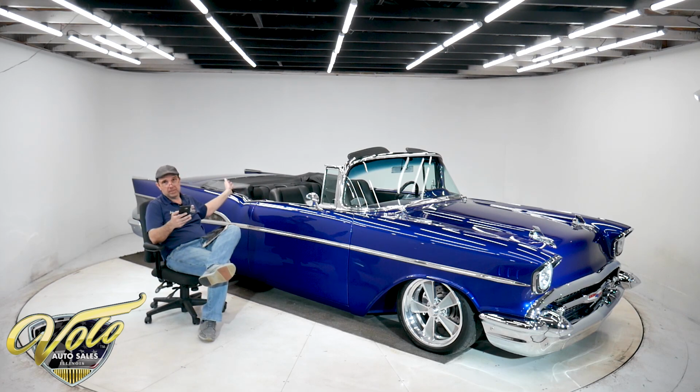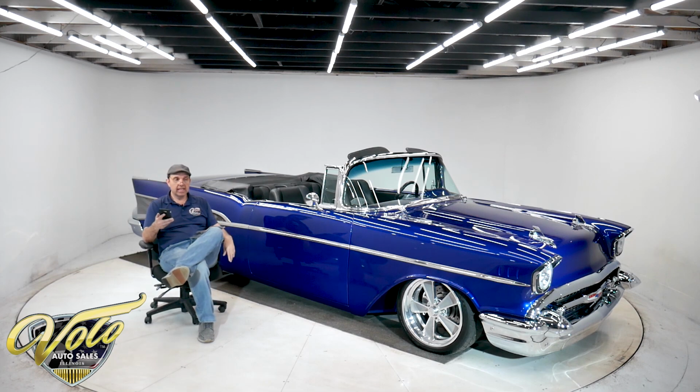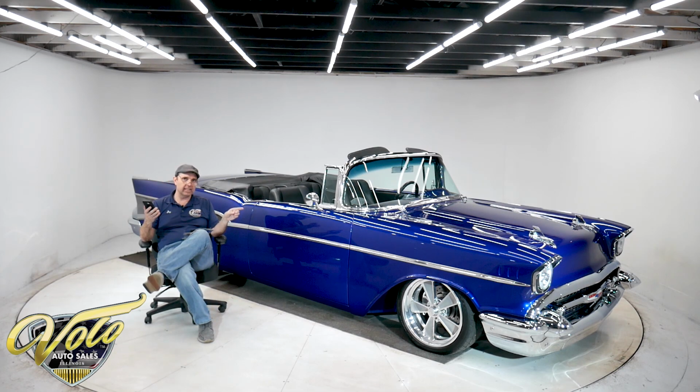The convertible top is a black canvas top. And I didn't tell you, everything's new on this car. I mean new, not repainted, restored. The firewall is the only thing that's 1957. Everything else is a new part.